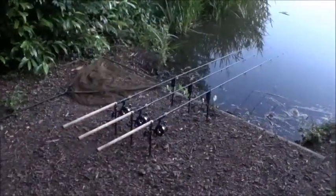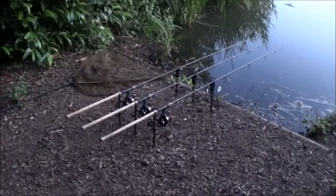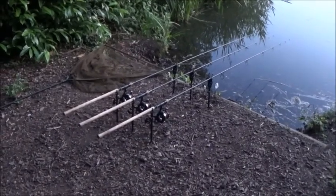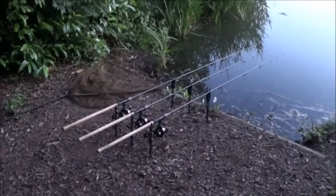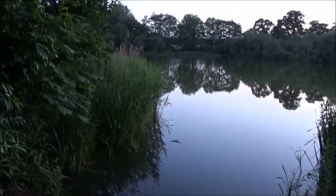Well, evening, it's just approaching 10 o'clock, and I've not long returned from the swim next door, where I've just enjoyed a lovely barbecue with Nick. Really was some nice food and plenty of carpy chat.